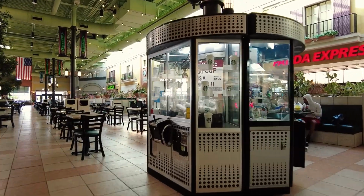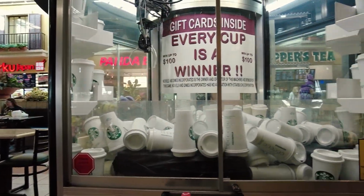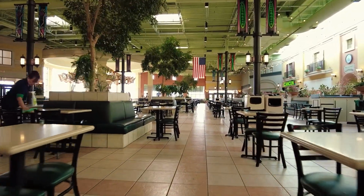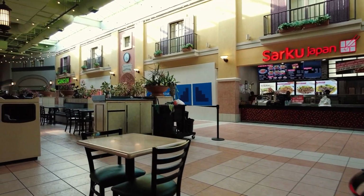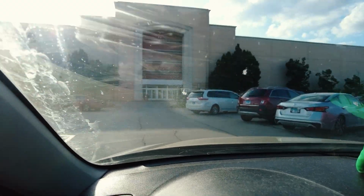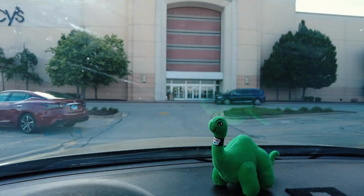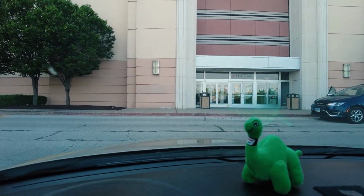And making our way back to the food court. And now we are going to make our way around the mall from the outside, driving around it.